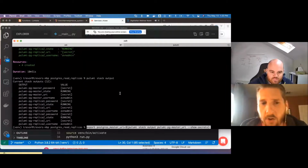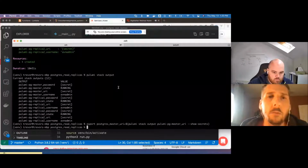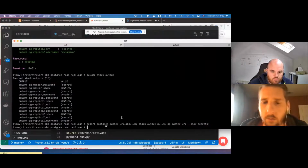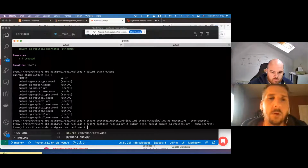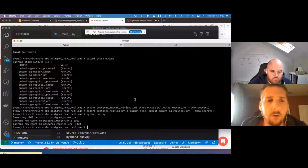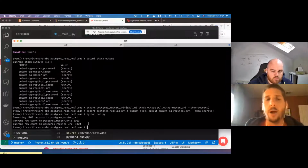Yeah. So let me go ahead and set up a couple of local environment variables so I can actually run my import script. And again, I need the master and a read replica. Just environment variables using the stack output. And then I can run it. Just run.py. So it's inserting 1,000 records into the master, and then it gets the row count from the read replica, and sure enough, they match.